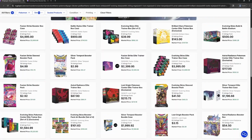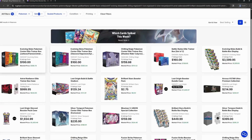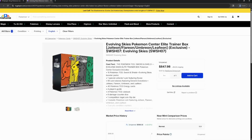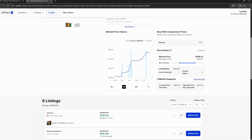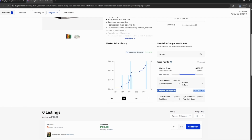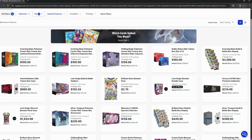That's the unfortunate thing. You are going to have to pay a little extra to enter into the Evolving Skies game. And you guys know I'm a fan of PCTBs for Evolving Skies. You'll see that it says the market price is 586. I can confirm that is just not the case. The price is well over 700 at this point. If you check eBay's last sold, the lowest sale price in the last 3 months is 699. Yeah, it is not 500. I don't know why TCGPlayer is taking a while to update its market price, but this is easily $700 right now. I still think it's a good buy.